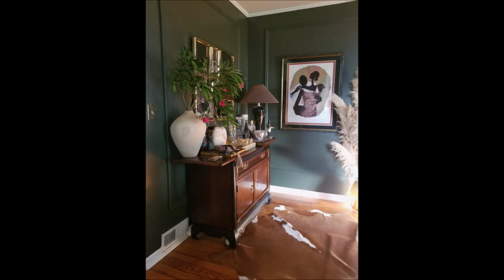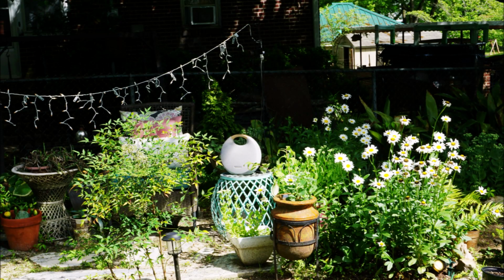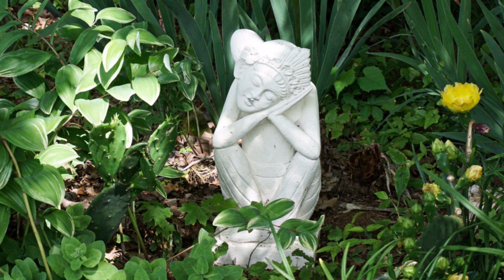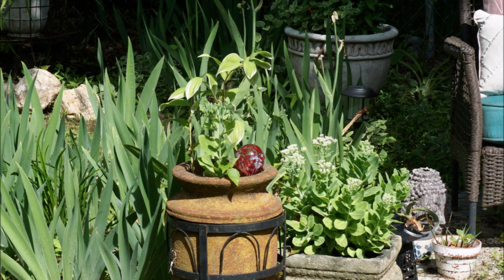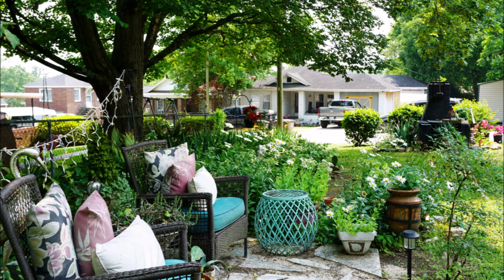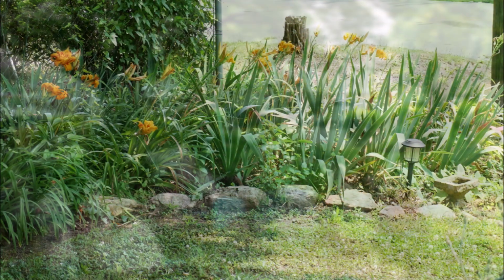And outside in my yard, my Shasta daisy has fully bloomed, and the cactus is starting to bloom, and also my sedum is starting to bloom. It's amazing how things are happening in different spurts of time, where it allows me to have color all summer long. And I didn't plan it this way, so it just happened by luck.